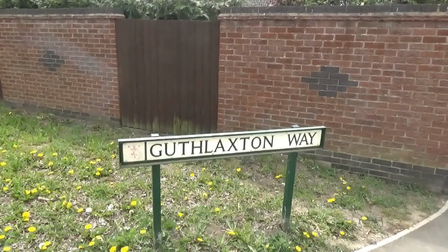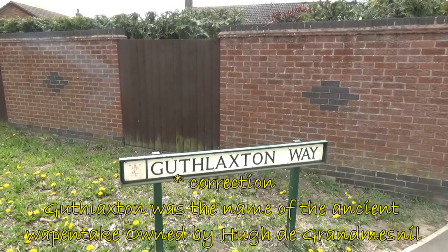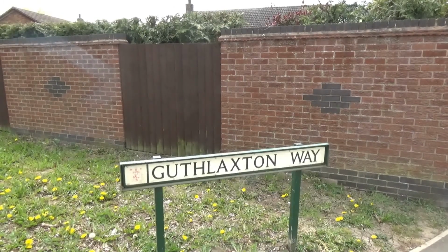So let's go down Guthlaxton Way. Interestingly, that's the name of the Lord of the Manor who used to own all of Wigston in the Domesday Book. Anyway, so there he is commemorated in this street.